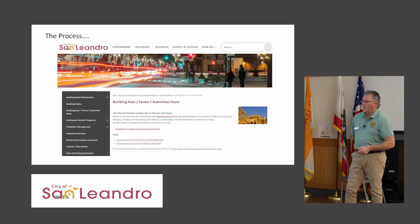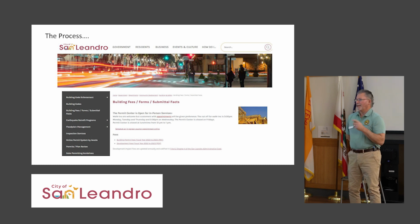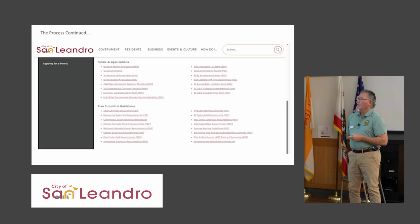This will tell you about solar permitting, and then here's your fee schedule, and then here's where you can do your scheduling for an in-person counter appointment. And again, you can walk in, but appointments will be given preference. But I got to tell you, the volume of folks has dropped quite a bit. So our goal is to help anybody that walks in that door. And then you could drill down more.